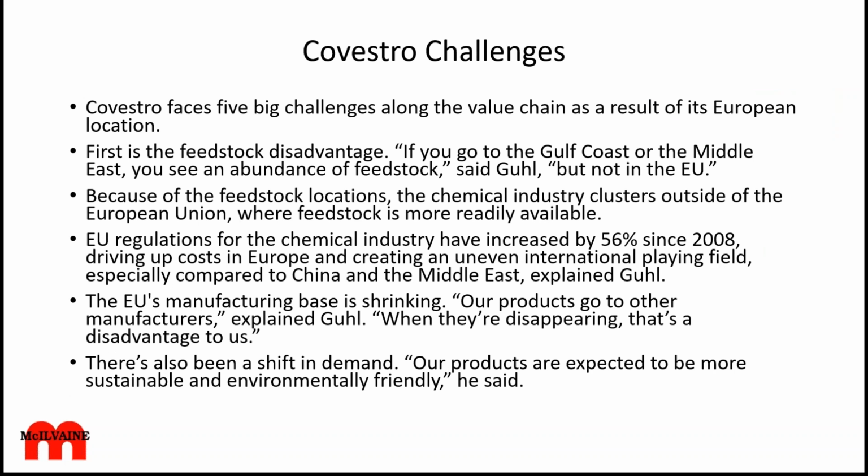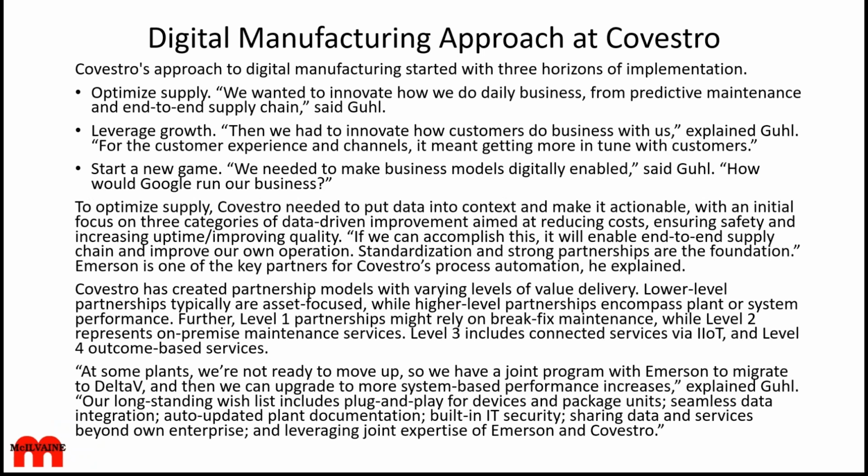But these are all the challenges that they have: the regulations, the locations for the feedstock, the fact that the EU's manufacturing base is shrinking, and the shift in demand. So with all these challenges, they've started implementation of digital manufacturing with 3 horizons. So they're optimizing supply, they're leveraging growth, and what they call start a new game. We needed to make business models digitally enabled, and so asking questions like how Google would run our business.